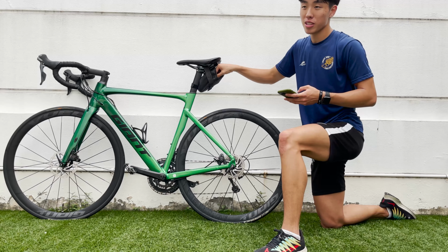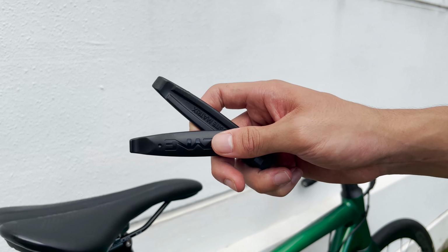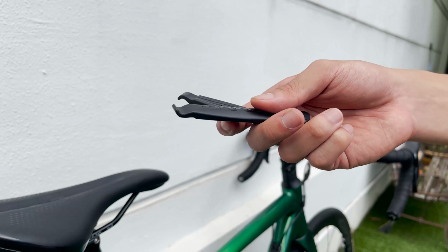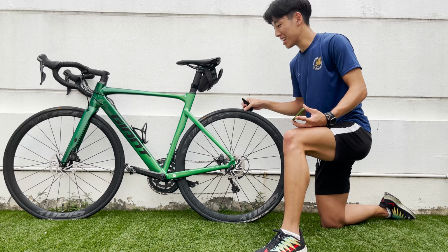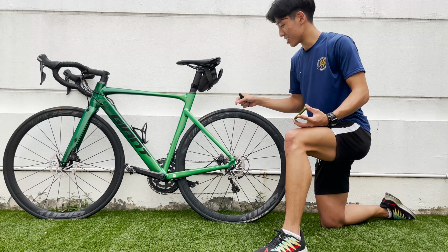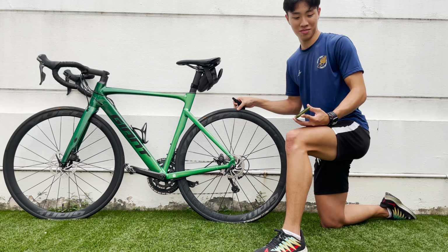Alright, so for the third item on this list, I have tire levers. So just in case you really need to change your tires or fix them up, tire levers can really come in handy in putting back your tires when it gets hard. If you're like me and using tubeless tires, this will really be a big help.